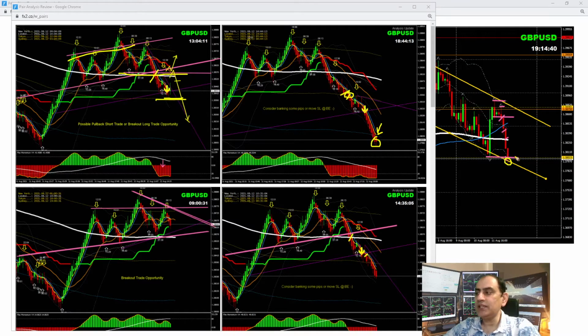And if you look at the 4-hour, price nicely hit the support level. So we had a beautiful, amazing short trade on pound dollar, banking beautiful pips on pound dollar.